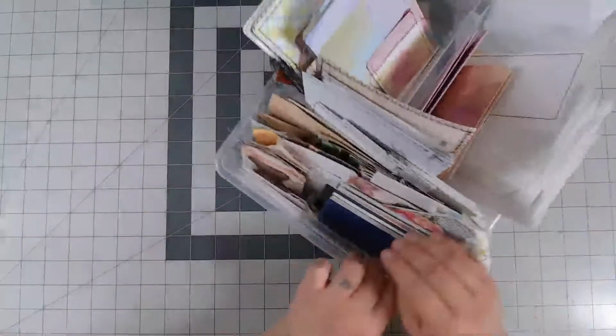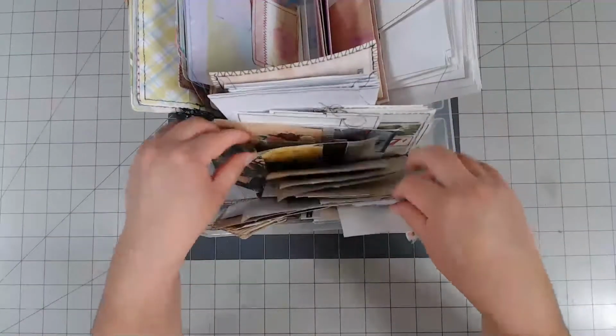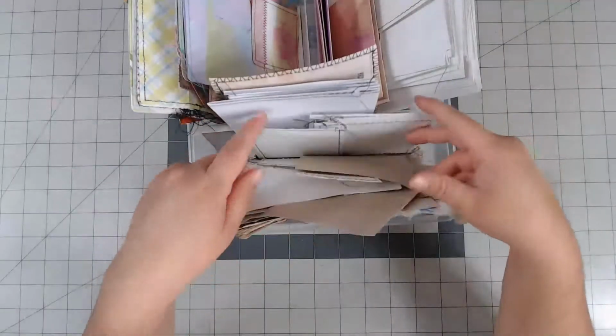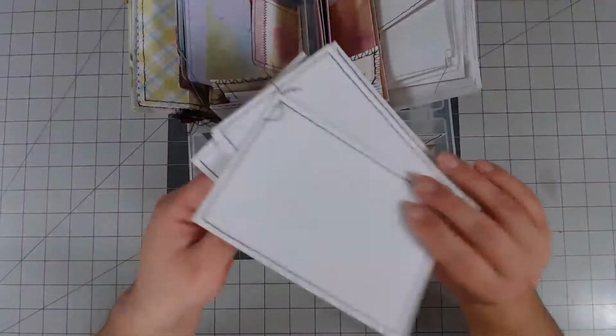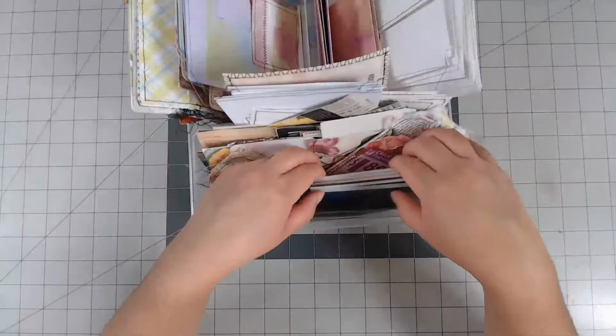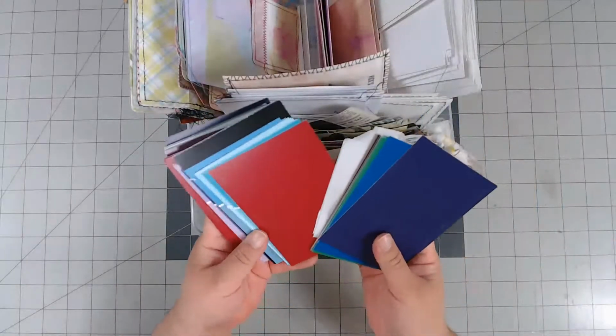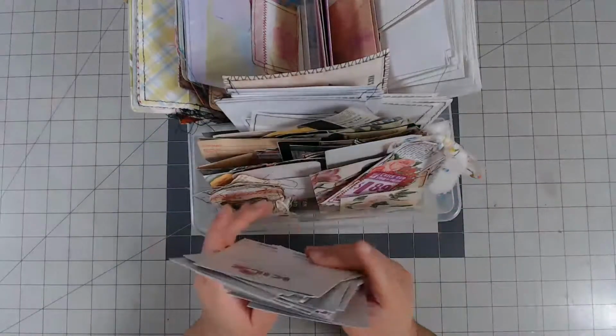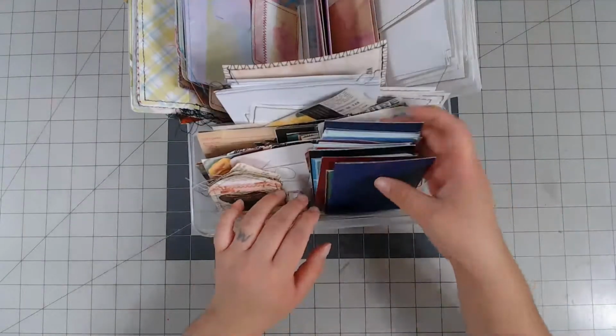Over here, I have more note cards that I've made in the past. And things that I still need to finish. As well as some paint chips that I steal a couple every time I go to the store. So I have a little collection of them. Okay, so next I have this tray here, and this should be pockets.